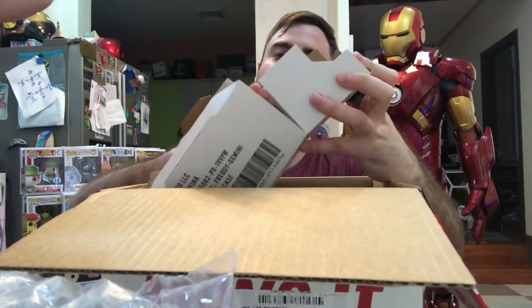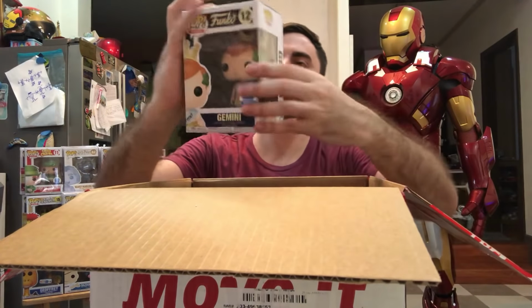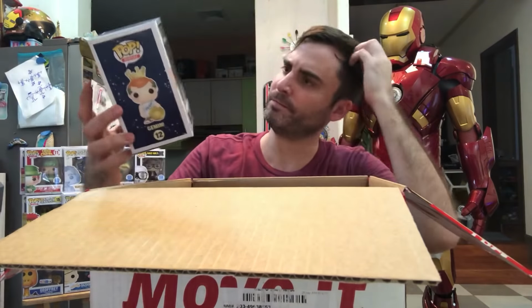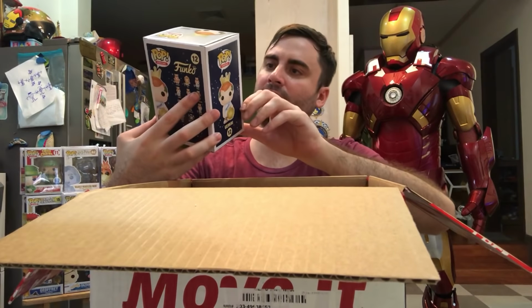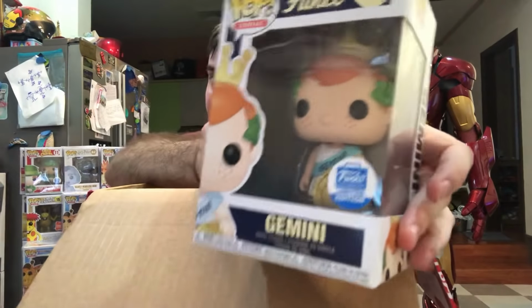Oh, it's Funko. It's Freddy Funko. And is this Zodiac? No. Gemini. Okay, I don't remember getting this one. But Daddy is a Gemini. That's probably why he has this one.